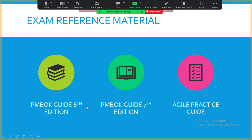Now, people have always asked what is the difference between the 6th edition and the 7th edition of the Project Management Book of Knowledge. Okay, the 6th edition is based on the 10 knowledge areas and the 5 process groups, whereas what happens under the 7th edition is the fact that some processes have been grouped together in domains, 3 domains, which we look at very briefly. So in your exam, you'll be tested on both the 6th and the 7th.